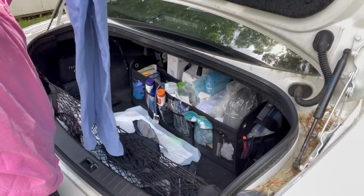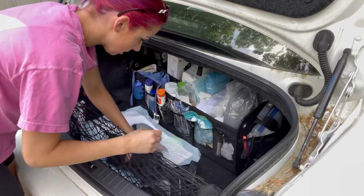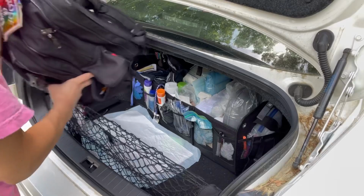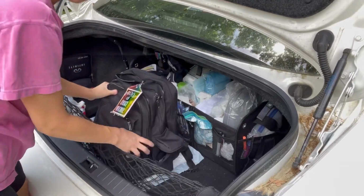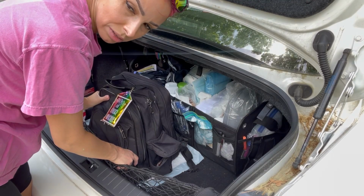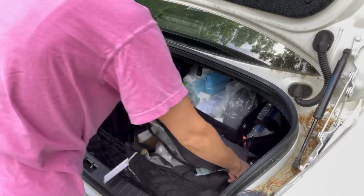Not quite not wrinkled, but you know what? If something does happen, it's better than having poopy pants, right? And a rain jacket, because you never know when it's gonna rain on me, which seems like a lot today. Maybe that's more metaphorical than seems like it's raining on me. Sorry. We're gonna put my PPE thing in here.